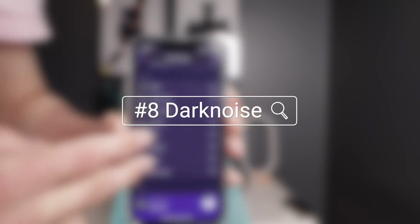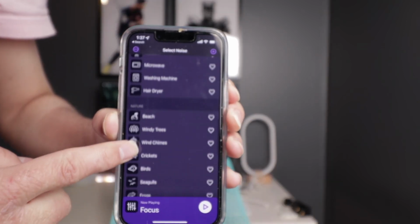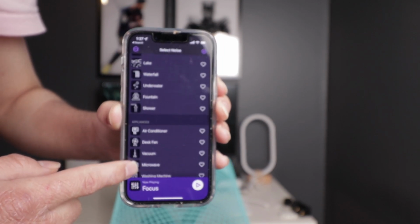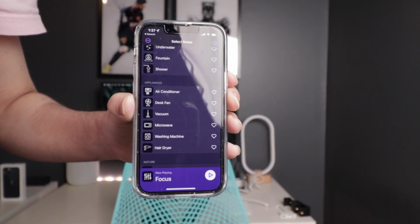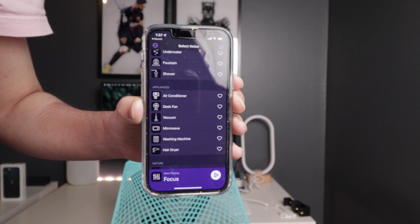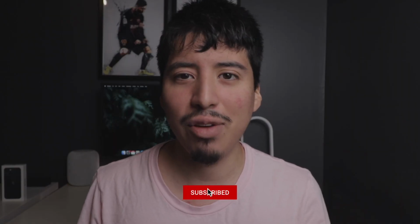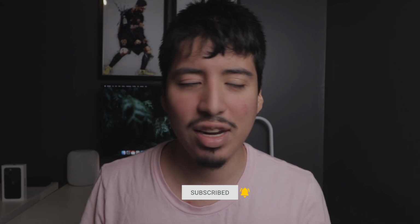Coming in number 8, we have Darknoise. So Darknoise, you heard me talk about this application a lot this year. And Darknoise, of course, is number 8 because of how great this app is when it comes to creating some white noises. Also, what I like about this app is that it works on the Mac as well. So if you create a noise on your iPhone, you can also find it on the Mac app as well. And so Darknoise is a great app if you need white noise in the background. So if you're working, studying, going to sleep, it's just a great app to have. And one of my favorite things about this app is that you can actually create your own white noises as well.